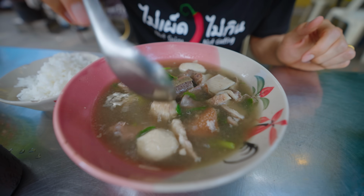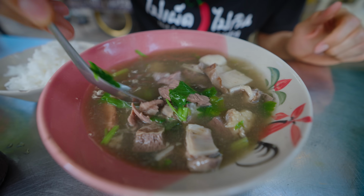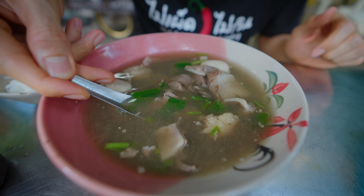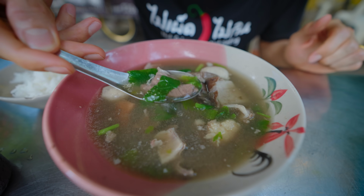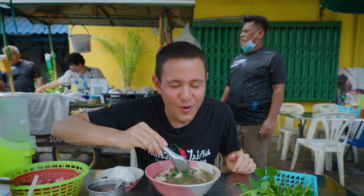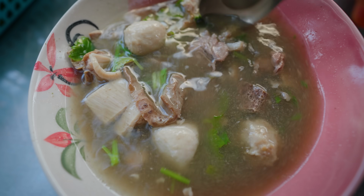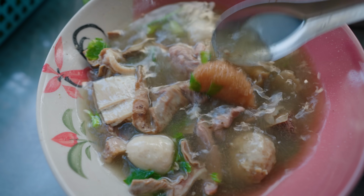Oh, that's just so beefy. All the different parts. There's rumen, there's stomach, there's beef, there's meatballs, there's everything. Let me take a piece of that beef first with a bunch of that broth before we season. Like the man I was talking with was saying, it's so clean. They really know how to clean and cook the organs.